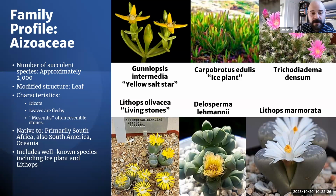They include some very interesting species, including these living stones that you see on the lower left and the lower right, the Lithops. Those are pretty popular amongst collectors. Their blooms are very pretty. These plants stay very small, so they're very appropriate for small spaces.